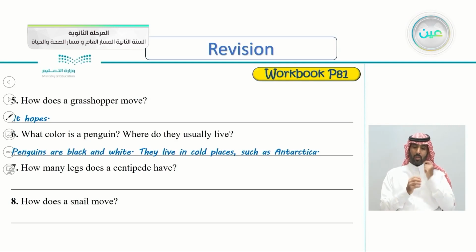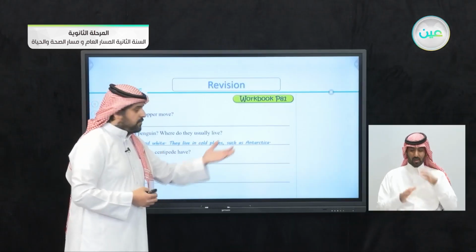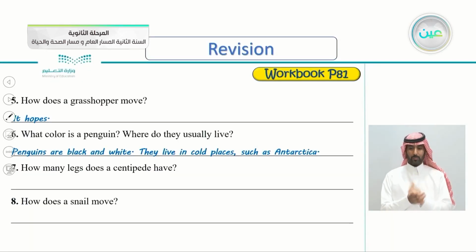They live in cold places such as Antarctica. Again, penguins are black and white. They live in cold places. Of course, penguins don't live in hot places. They usually live in cold places, for example, here, Antarctica.